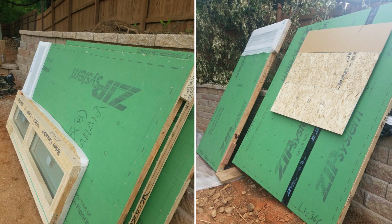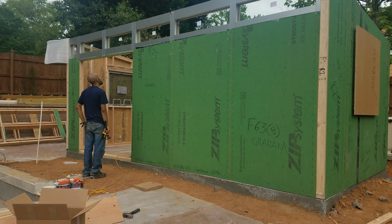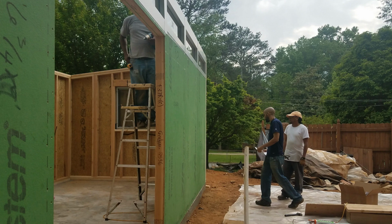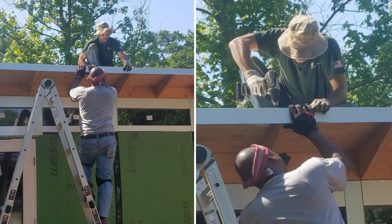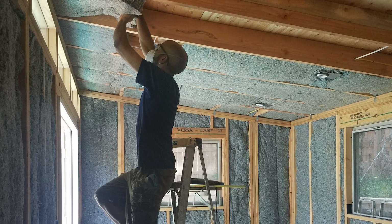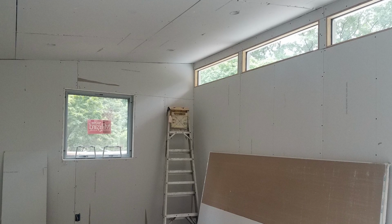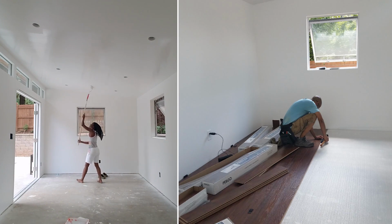If you've ever assembled IKEA furniture, it was basically that, but on steroids. So with blueprints and instructions in hand and the Studio Shed team a phone call away, my husband hired a couple handymen to help out, and they got the walls up in about a week. We hired the pros to help with the big tasks like electrical, drywall, HVAC, but things like painting and laying the floors, we did all that ourselves.